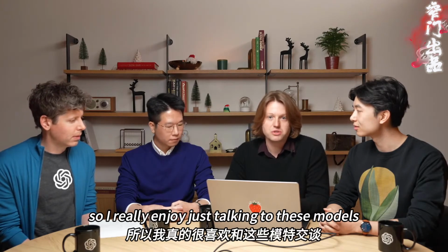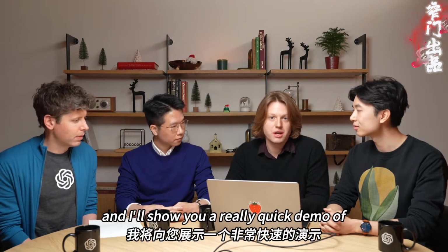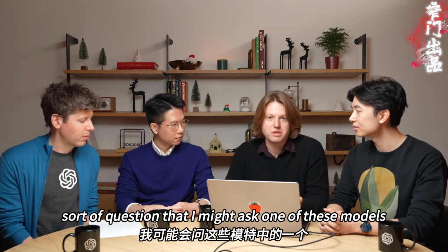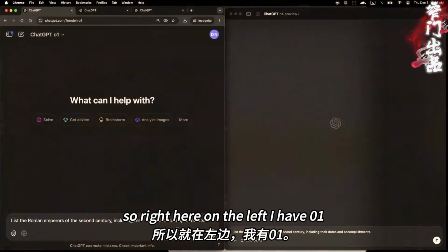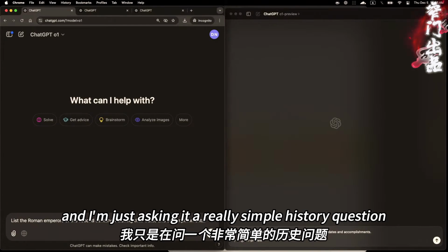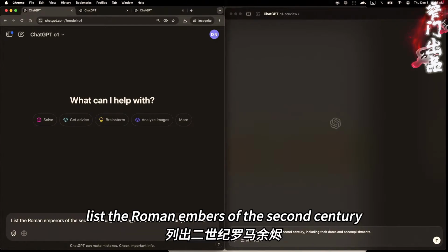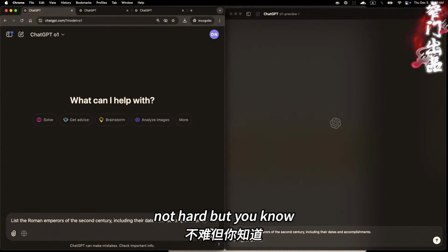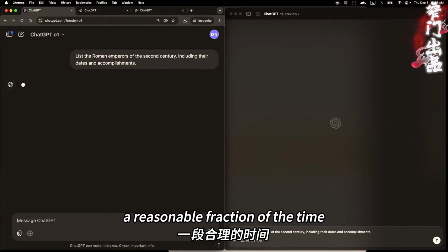So I really enjoy just talking to these models. I'm a big history buff, and I'll show you a really quick demo of, for example, a sort of question that I might ask one of these models. So right here, on the left, I have O1. On the right, I have O1 Preview. And I'm just asking it a really simple history question. List the Roman emperors of the 2nd century, tell me about their dates, what they did. Not hard, but GPT-4o actually gets this wrong a reasonable fraction of the time.